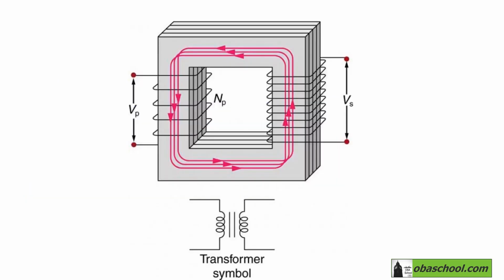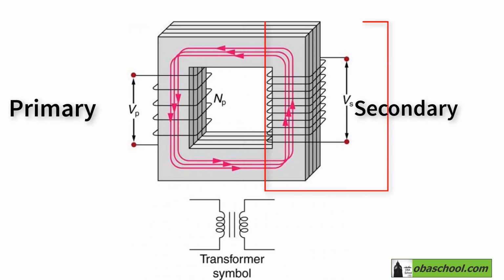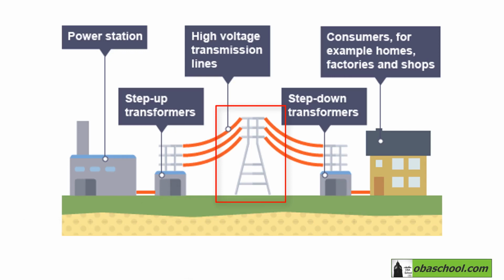Now, in a transformer, we have a primary part and a secondary part. When the secondary voltage is higher than its primary voltage, we call it a step-up transformer. And the step-up transformers are used at power stations to transfer electricity to the national grid. These transformers make the size of the alternating potential difference much bigger.